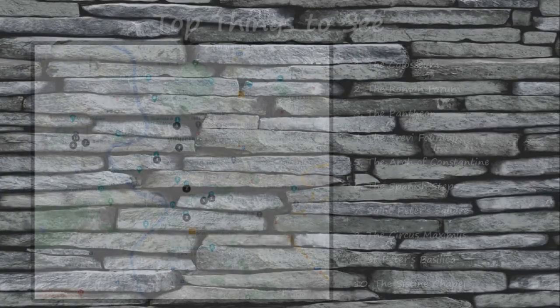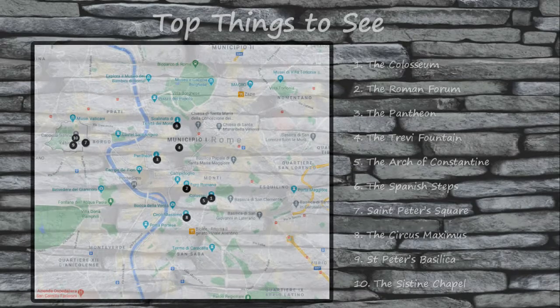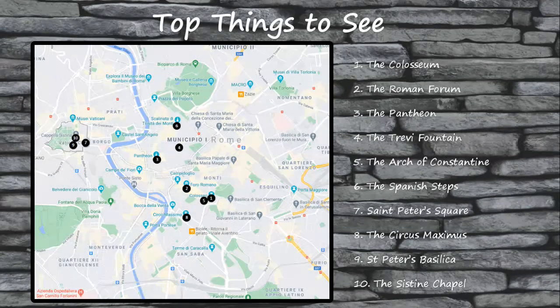One thing that you'll never be in short supply of when you visit Rome is amazing things to see and do. Between the ancient Roman ruins, the city's many amazing museums and parks, and the breathtaking buildings in the Vatican City, there is a seemingly endless supply of things to fill out your itinerary.